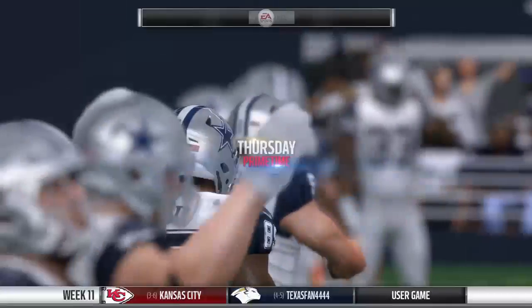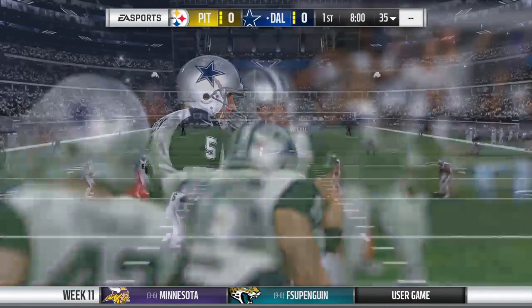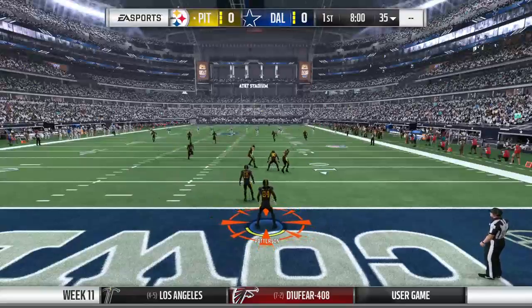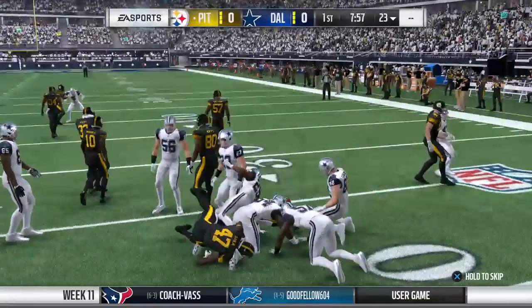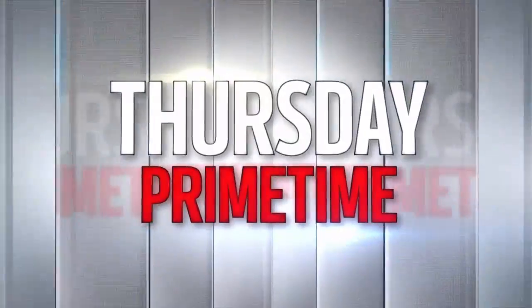Larry, we find ourselves right in the center of the Dallas-Fort Worth Metroplex in Arlington and AT&T Stadium. Tonight, we start Week 11 of the NFL season with a good one here between the Pittsburgh Steelers and the Dallas Cowboys. And he'll get across the 20 before he's brought down at about the 23-yard line.